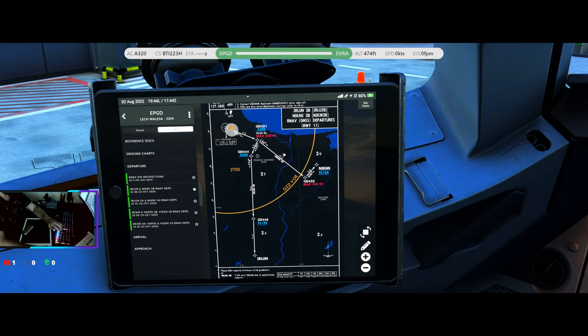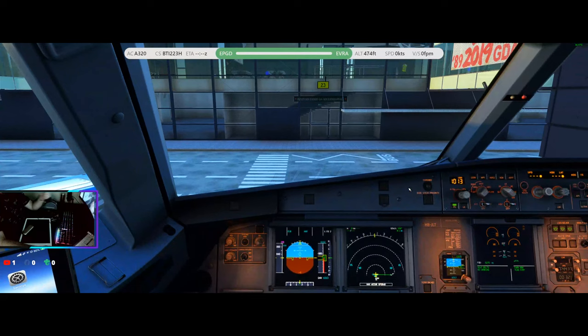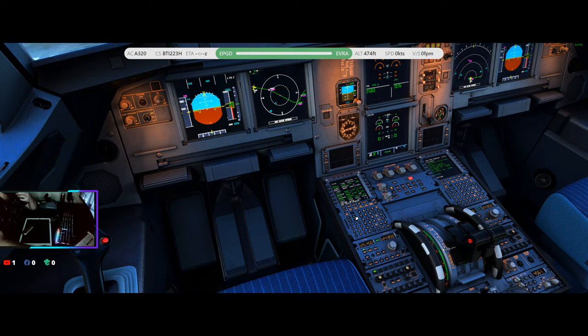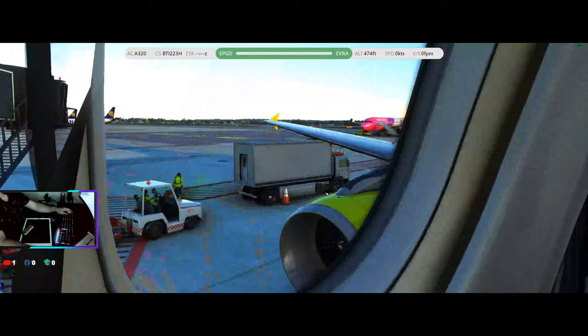Red Nose 56 Juliet, hello Warszawa, squawk 4515. Squawking 4515, Red Nose 56 Juliet. Finner okay. 7 Whiskey Lima, contact München 133, decimal 575. Bye bye. Finnair 7 Whiskey Lima, Warszawa. Corendon 6, Quebec Mike, descent flight level 80. Descent flight level 80, Corendon 6, Quebec Mike. Finnair 7 Whiskey Lima, Warszawa. Go ahead, 7 Whiskey Lima. Finnair 7 Whiskey Lima, contact München 133 decimal 575, bye bye.